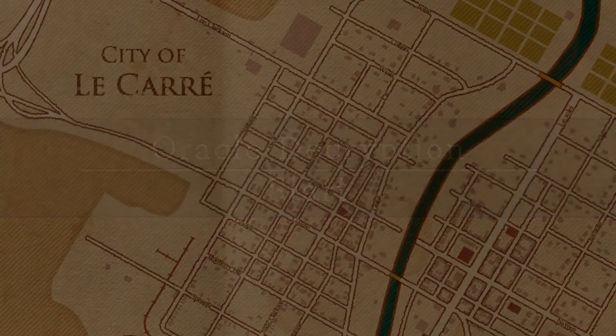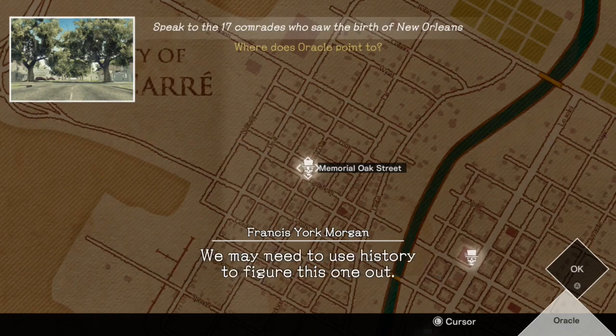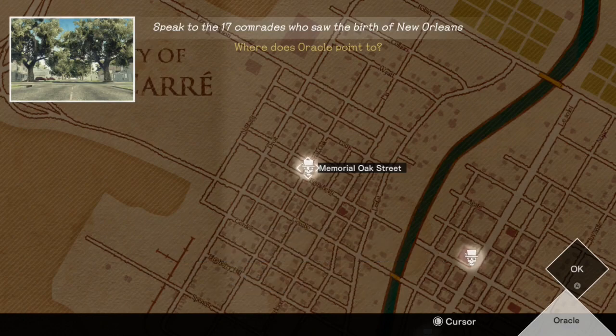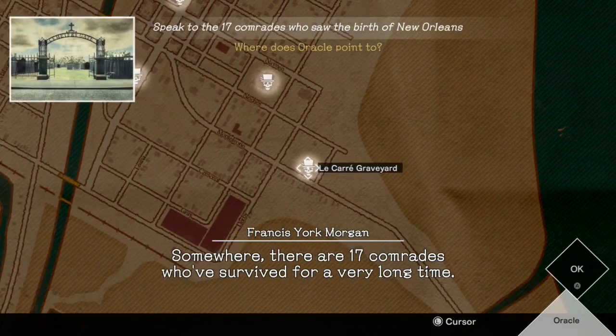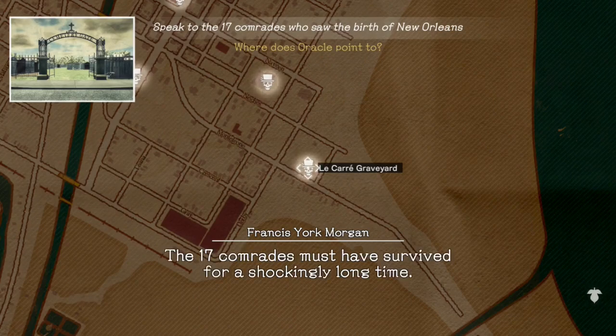Oracle decryption, start. The 17 comrades must refer to some area that has 17 of the same thing in it. We may need to use history to figure this one out. After all, we need to find someone or something that saw the birth of New Orleans. And we can't just round up every last old person in town. Somewhere, there are 17 comrades who've survived for a very long time. Right here. That's not it, Zach. Oh, sorry. The 17 comrades must have survived for a shockingly long time.